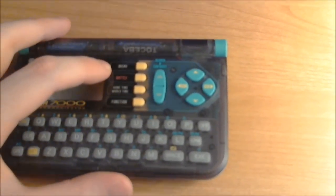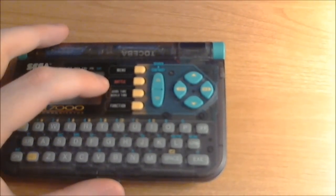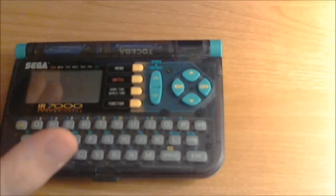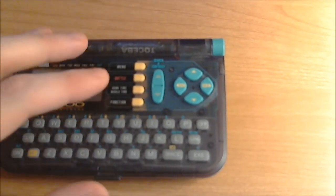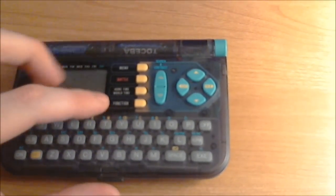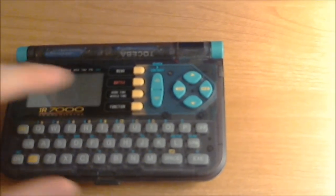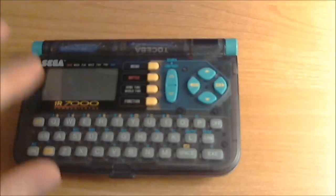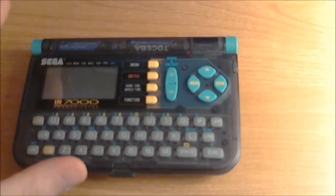The top one here is the menu. You have battle below that, home time and world time right here, which allows you to set the time of the device and the time zone and date and all that stuff. Also a function key, which allows you to access some alternate options in the different applications that are in here. I'll show you that a bit later.